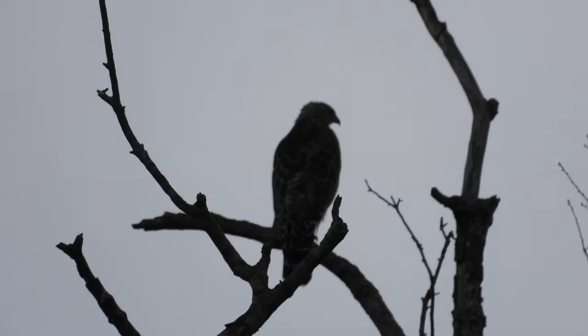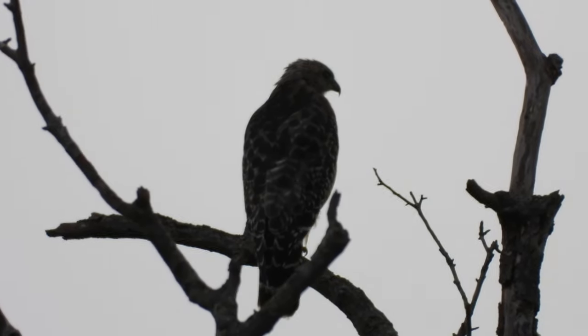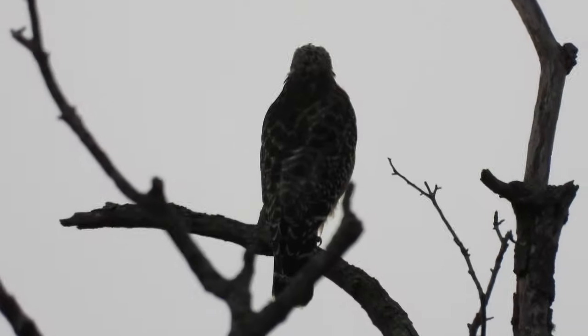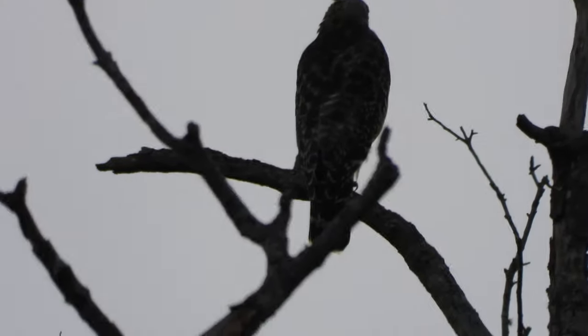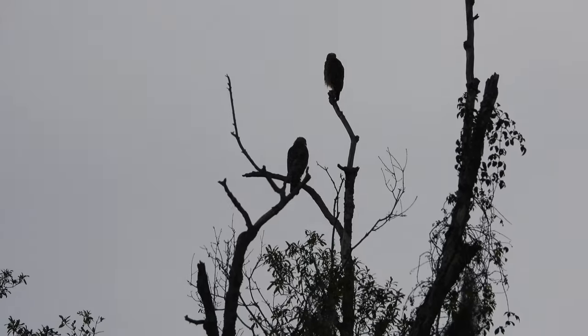And bingo! There's the red-shouldered hawk. So there it is, right there. As soon as this car passes, I can get focus again. There it is. So there's red-shouldered hawk number one and red-shouldered hawk number two. Yes, there's both red-shouldered hawks sitting on the bare branch.